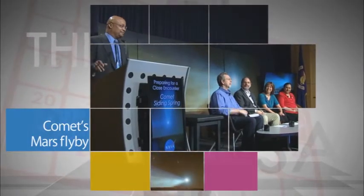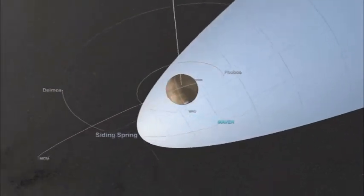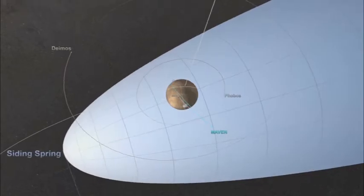A news briefing at NASA headquarters on October 9th outlined the space and Earth-based assets that will have an opportunity to study a comet's close flyby of Mars later this month.